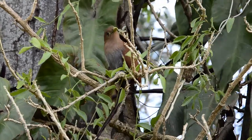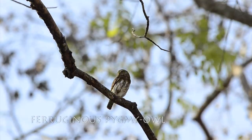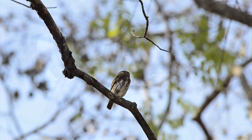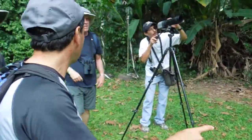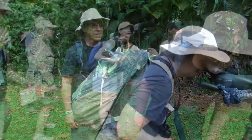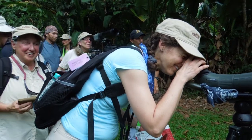And it also really makes you pay attention to the field markings, not just a brown bird with a yellow head, but where the brown is, and where it stops, and where it ends, and what the wings look like, and how long the wing feathers are, and just all that stuff really adds to the identification.